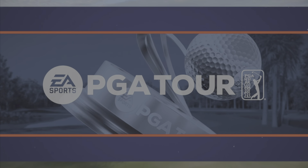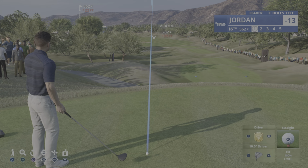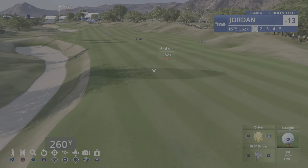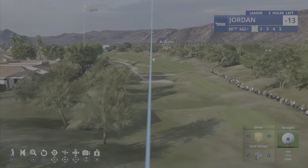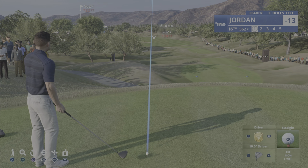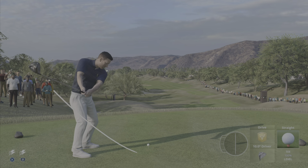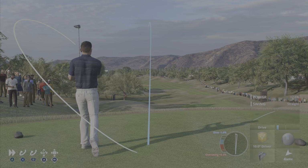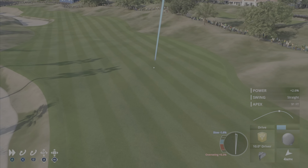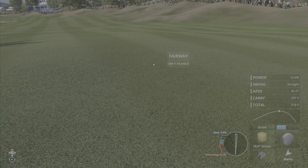We now come to the 600-yard par 5 16th. Avoid the bunker on the left side of the fairway off the tee, and beware of the massive greenside bunker on your approach. Once in there, it's a chore to get out. Looking for a strong finishing kick here on this Friday to get set up for the weekend, and that's another good drive here.